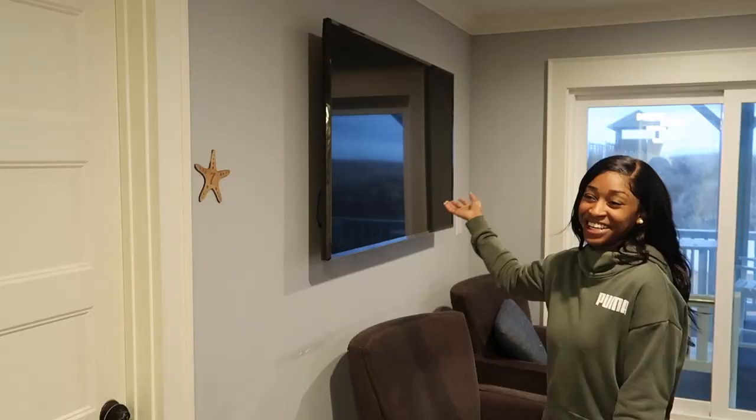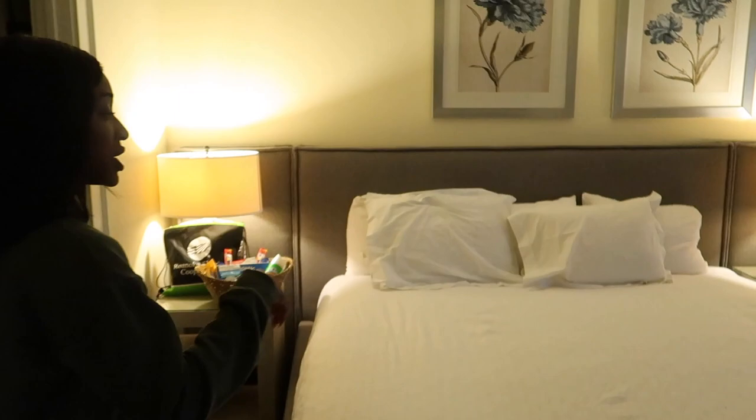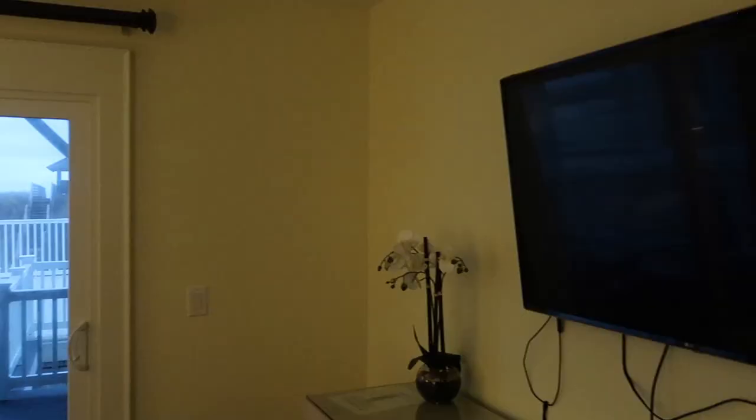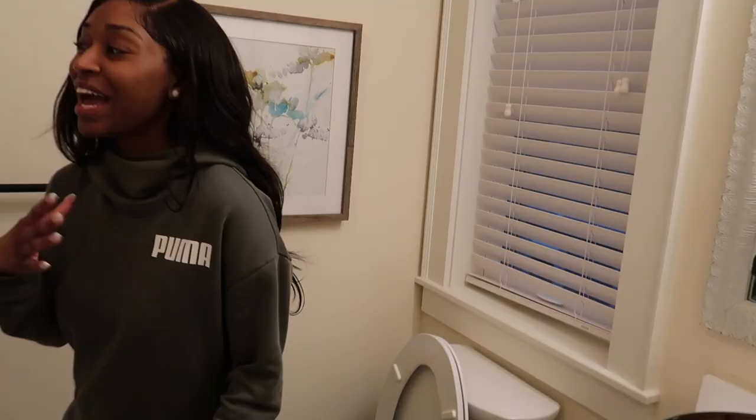Last room on this hall, though, is this ensuite area. It has this bed. Of course, it just feels like a larger room, actually. It has a TV, and it also has this walk-in shower to go with it.